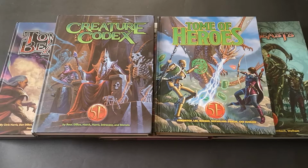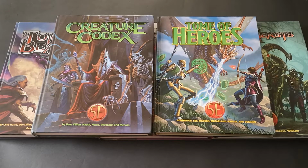These aren't the only books by Kobold Press. There are a whole range of them. There's Deep Magic, so extra spells, magic items. You've got Creature Codex here, which has more monsters. You've got the Tome of Heroes on the right there, which has different player options as well. I do intend to review these books in the future.